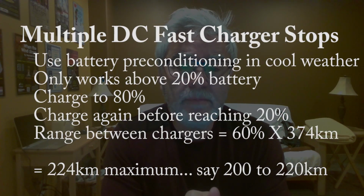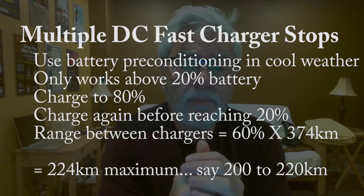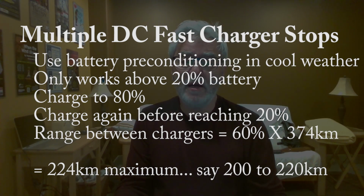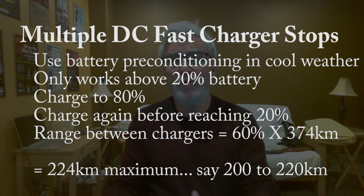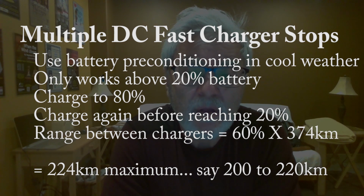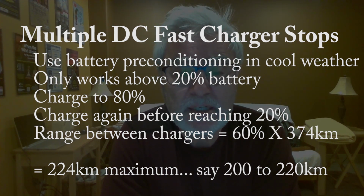But the tricky part, I think, is if you're going on a longer trip where you want to stop at multiple DC chargers along the way. Remember you only get an 80% charge each time, and that you want to start charging before you drop to 20%. So the effective range between fast chargers will only be 60% of your battery capacity. So you're going from a minimum of 20 to a maximum of 80. So if the full capacity is 374 in cooler weather, your efficient distance between fast charges should be less than 60% of 374 in cooler weather. This is only about 224 kilometers maximum, and I would round that down to 220 or a little bit shorter than that. And that's it for my thoughts on range.